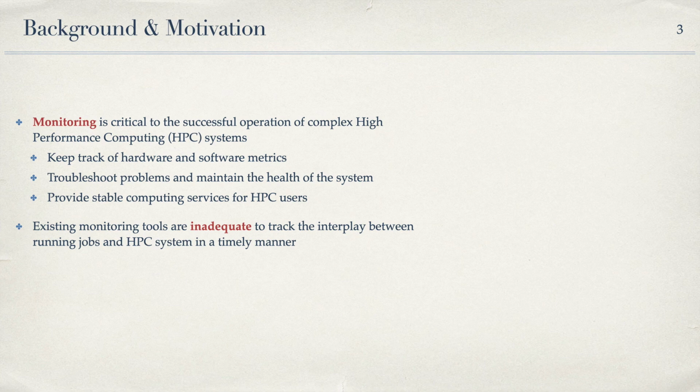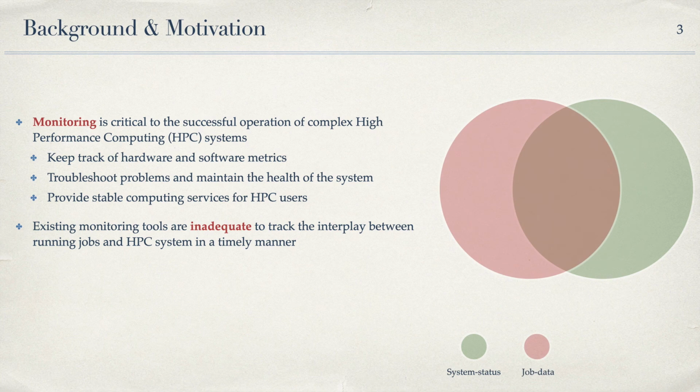Here, I use a diagram to illustrate the features of these existing monitoring tools. First, as a primary feature, a monitoring tool should keep track of the system status such as CPU usage, CPU temperature, power usage, etc. Additionally, since the HPC facilities are mainly used by researchers and lots of scientific computing jobs are running on the platform, it is also necessary to monitor the running job status, such as how many resources it takes and how long it runs. And by correlating the job metrics with system status, it reveals insightful knowledge of the system.